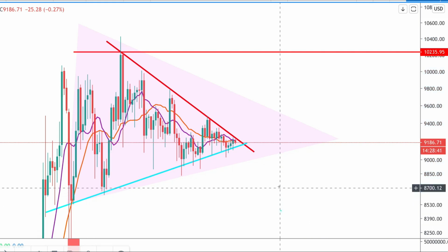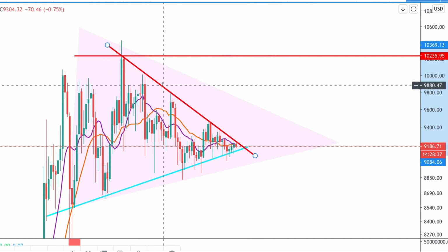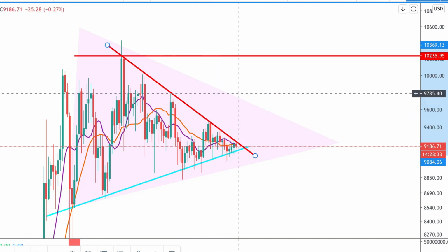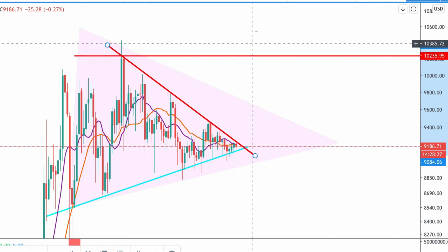So what that tells us is that even a breakout of this red diagonal line here is not a super bullish sign, and that we could very well break out of here, and either resist at the 9,800 region or even at the 10,000 region without making a new breakout.